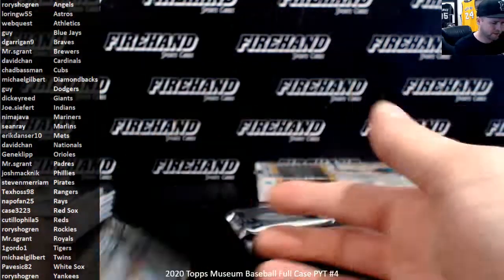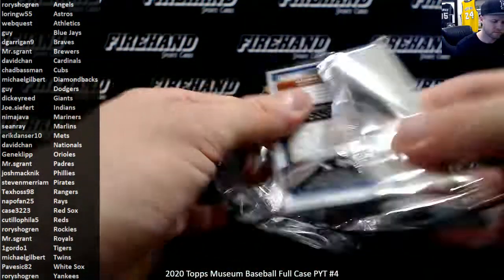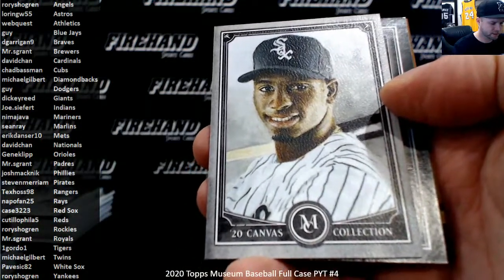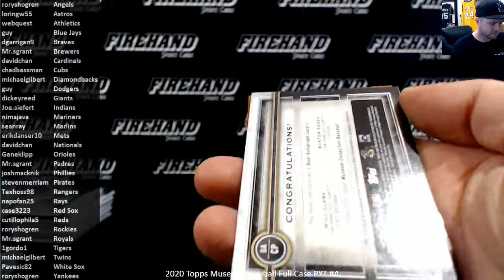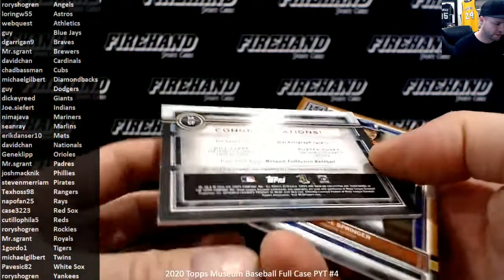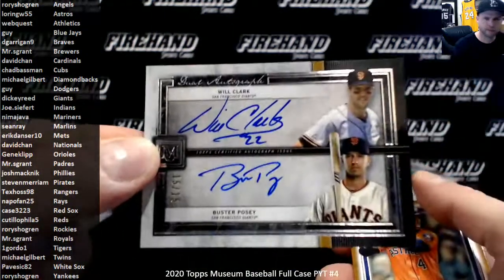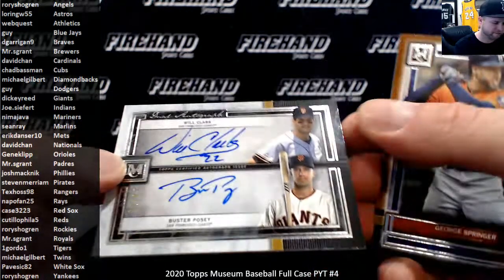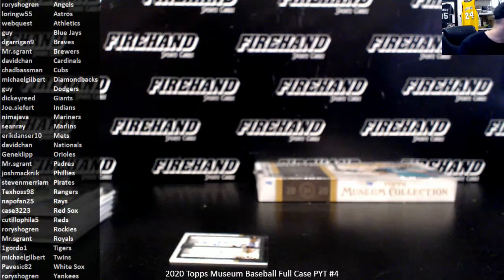All right, Ryan Sandberg. Lewis Robert Canvas Collection. And we got a dual, look at that. There you go. Will Clark and Buster Posey for Dickie Reed, 15 of 15. How about it? Wow. What a nice hit for a Giants fan. Man.